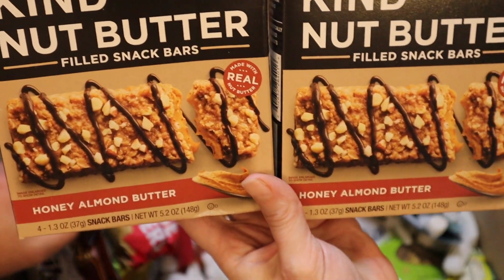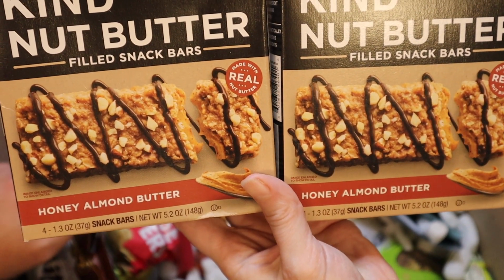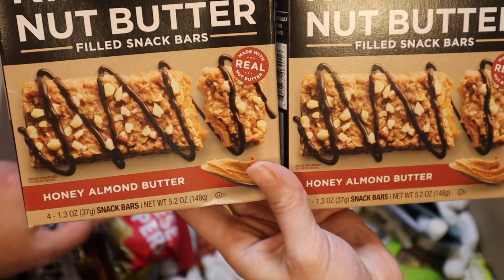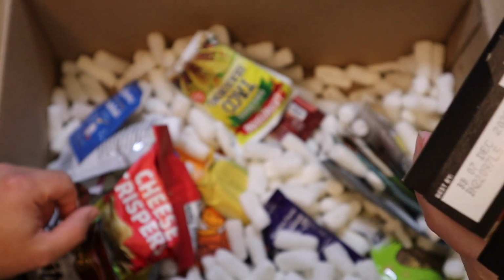So 2 of them. We have seen a lot of Kind products. Normally oatmeal. Those look like they're stuffed with the nut. So honey almond butter. Okay. Yeah. That might be good. I don't know. Kind bars in general.